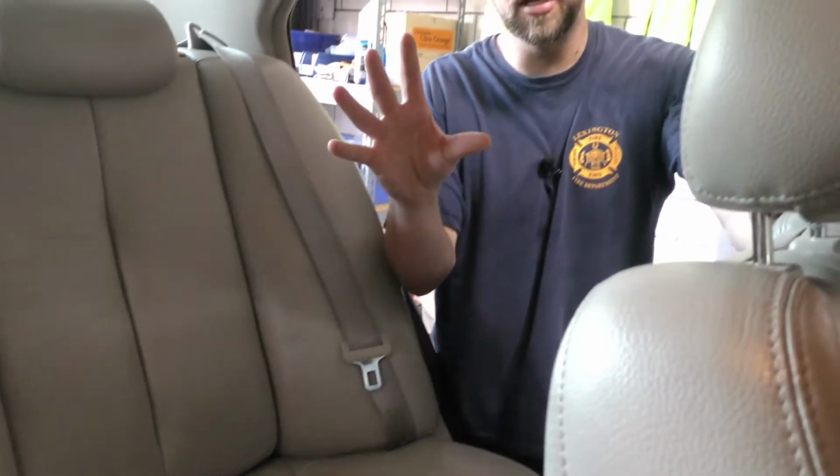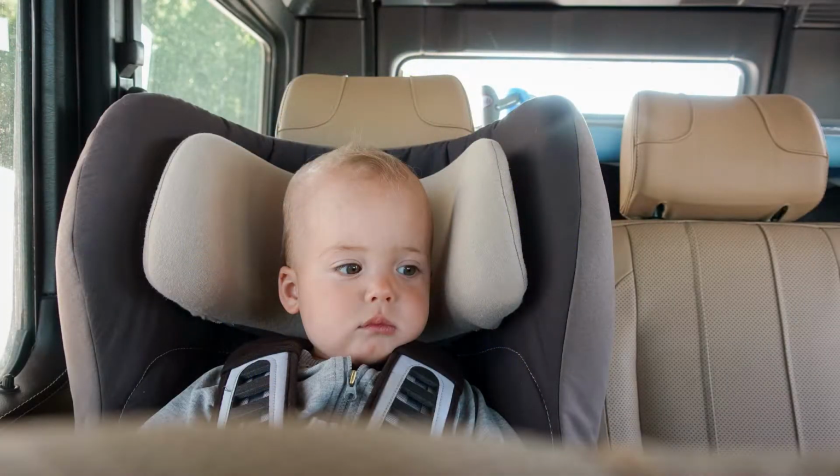Now, one of the big things to remember is never the front seats, especially with modern airbags. These can be dangerous, if not deadly, for children. The children need to stay in the back seats, and I know this can be difficult when a lot of kids want to be up there with mom and dad, and I see it all the time with kids up in the front, seatbelt or not. That can be extremely dangerous, so we want to make sure that we're taking advantage of these back seats when it comes to securing our children.